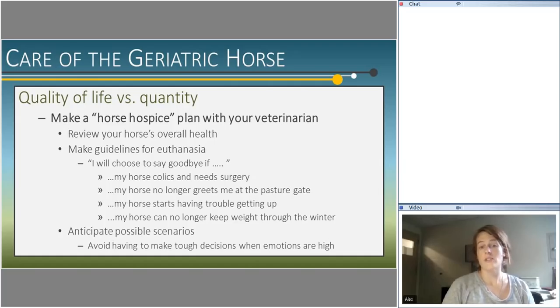So I will choose to say goodbye if, and then make statements such as: my horse colics and needs surgery, that's a sign that I'm going to euthanize the horse. Or my horse no longer greets me at the pasture gate, my horse has trouble getting up, or my horse can no longer keep weight through the winter. Those types of examples are things to think about.